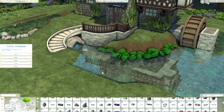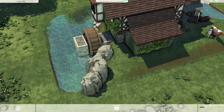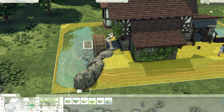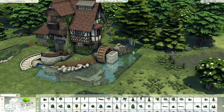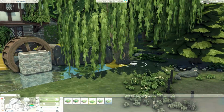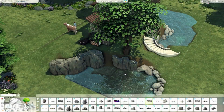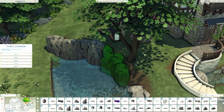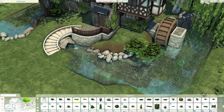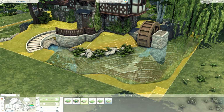As you can see, I'm doing this landscaping in here. It took me a long time, so I'm going to skip a few parts, but you are going to see the end result at the end of this video, and also you probably saw it at the beginning. I didn't do too much, but I did quite a detailed landscaping, I would say.